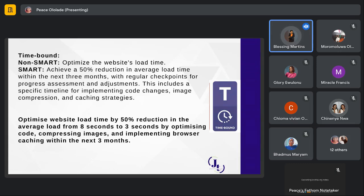So we need to know that when setting goals and objectives, they must be SMART. Always put that at the back of your mind. Thank you very much. Next slide, please.